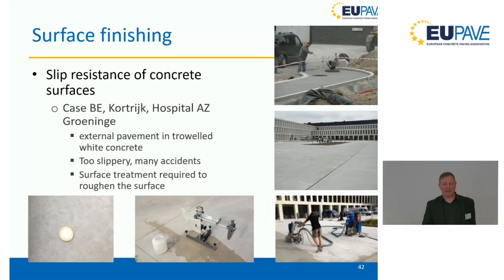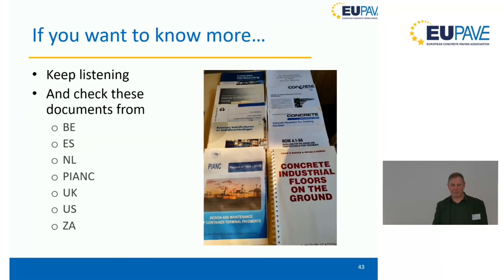And I have here quickly a case of a nice white outdoor pavement at a very nice architectural hospital in Kortrijk here in Belgium. But the problem was the people came out of the hospital, they were very healthy, and then the floor was too slippery, they fell, and they could come back. So they had to take measures. After all that, the slip resistance was measured, and then they had to polish, at least the horizontal grinding of the surface, to make it rougher.